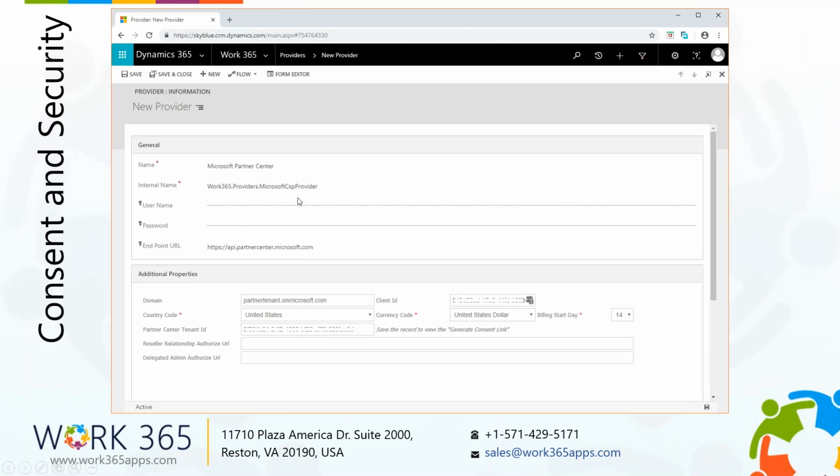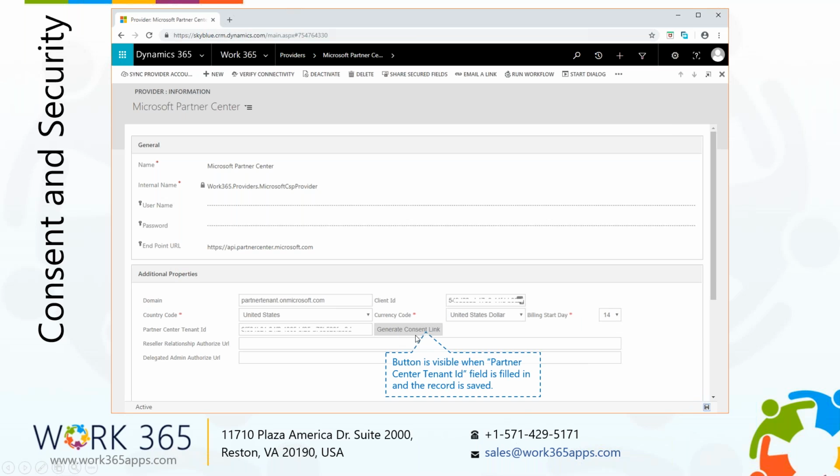All right, so let's get into the changes that we talked about with the provider setup in Work 365. What you're seeing here is the provider form, which is the Partner Center provider in this case, and the configuration for it. You will need to specify this Partner Center ID from your Partner Center, and you save it. Once you save it, you will notice that there's a get consent link that gets generated. This button is visible when the Partner Center tenant ID is filled in. So only when this is filled in, you will see this link.